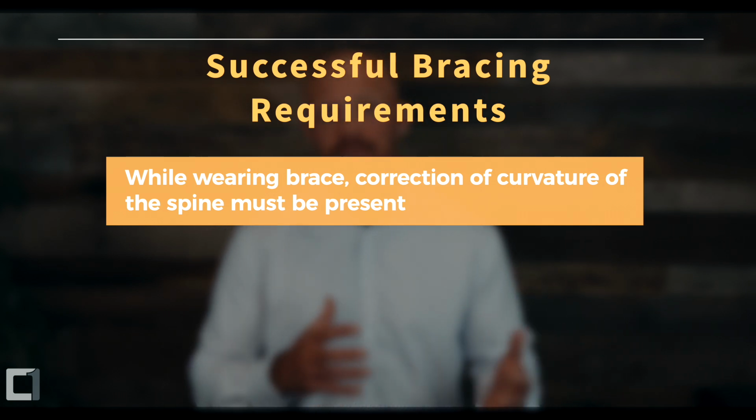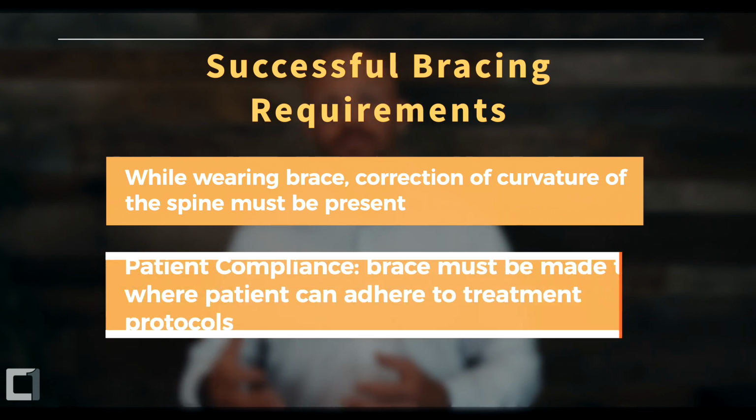One, when a patient's wearing a brace, there has to be correction in the curve with the brace on. So if you have a 12-year-old girl with a 40-degree curve without the brace on, when they put the brace on, that curve has to reduce. Typically, we want this to reduce by at least 50%. If with the brace on, the size of that curve does not reduce, that means either one, that the brace is not designed properly to be effective, the brace won't work, or two, maybe they have a spine that's actually not braceable.